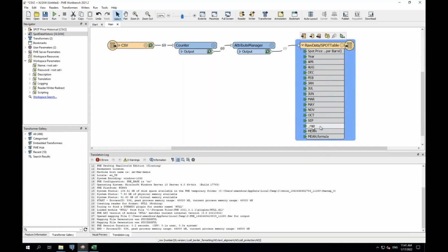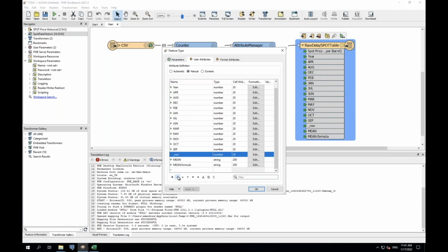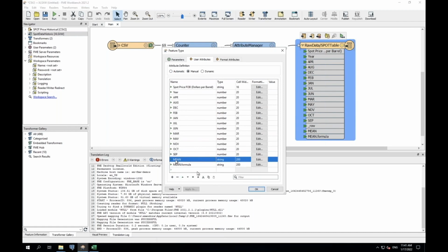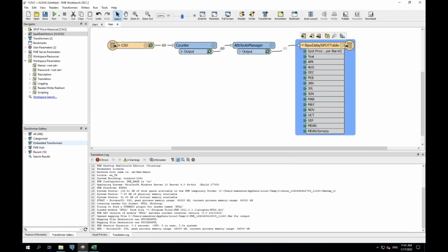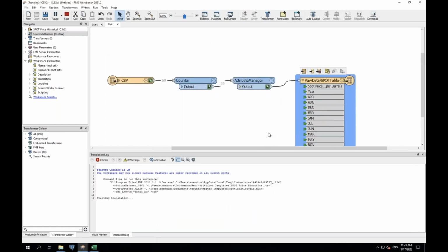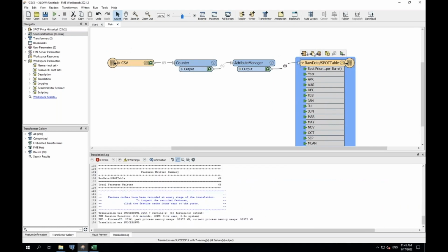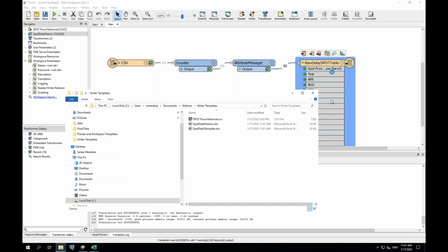And I've just noticed that we have this row attribute. We don't want that, so we can open this back up, go into our user attributes, and instead of automatic, I'm going to switch it over to manual and delete that row value because we don't want to write out the row number. That's just for our reference. Okay, so let's run the workspace. We should create a new Excel report based on our updated data, but we should have all of the tables and the updated raw data in that Excel workbook. So let's take a look at what we've created.